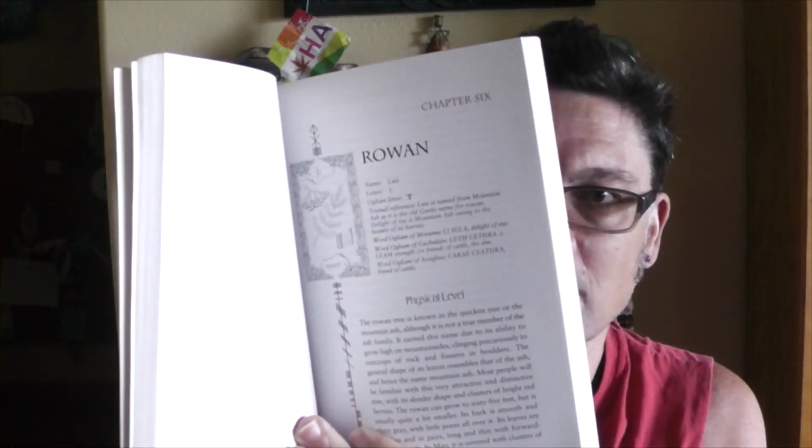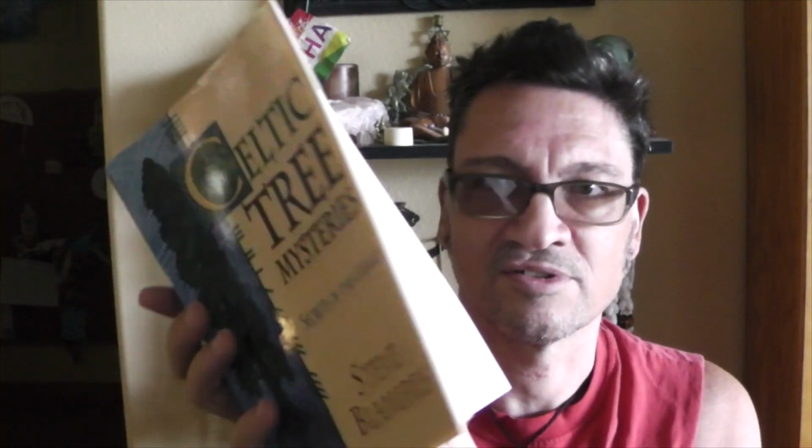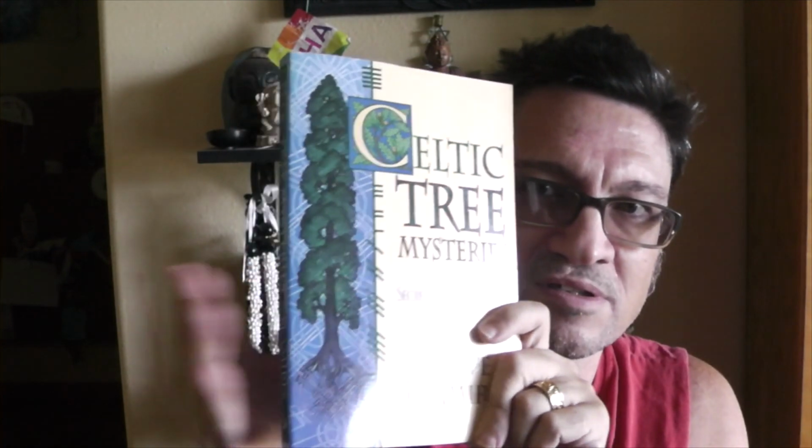Let's see, how many pages does just this first one have? 1, 2, 3, 4, 5, 6, 7, 8, 9 pages. So each one has about 9 pages. 1, 2, 3, 4, 5, 6, 7, 8. That one only has 8. But each chapter has a write-up about the Ogham and what they mean on the physical level, mental level, spiritual level, and then they have a little blurb on practical work. So I really recommend this book.